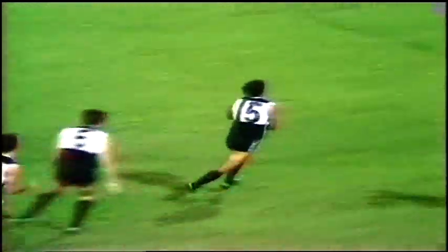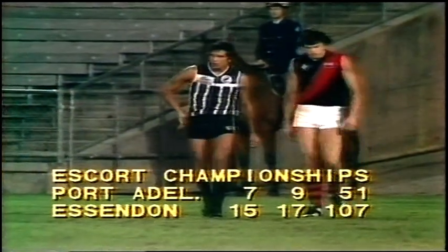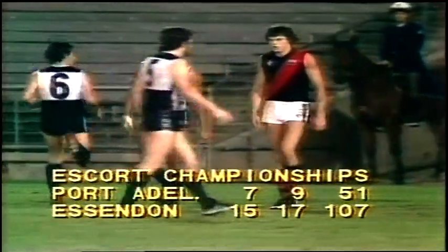Down towards full forward. Can they get another goal here? Agius has a snapshot for goal. It's rolling off target. One behind. 1 point to Port Adelaide. They go to 7-9-51 to Essendon 15-17, 107. 28 and a half minutes gone just about in this last quarter.